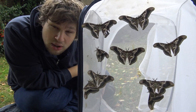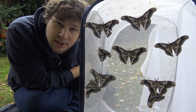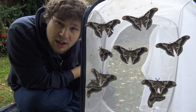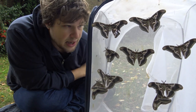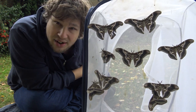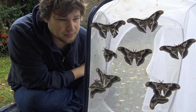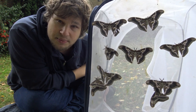And I raised a whole lot of cocoons. I forgot how many it was. I think it was like 50. So with a bit of luck, we're going to have a lot of moths over the next few days, and with that, a lot of eggs. Yeah. Now these eggs are a bit too much for me to breed. So I think I'm going to sell some online.